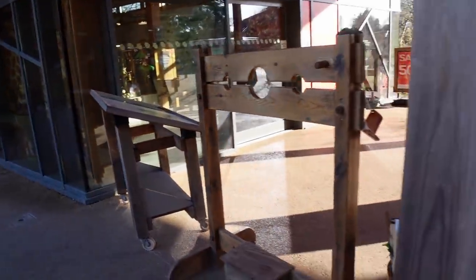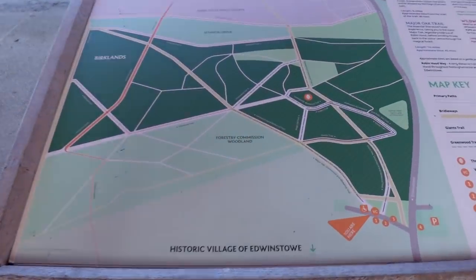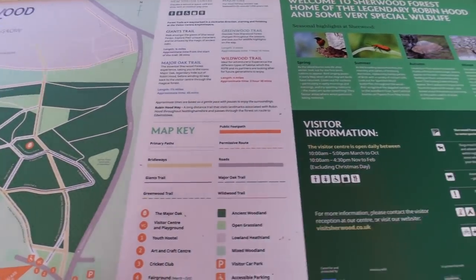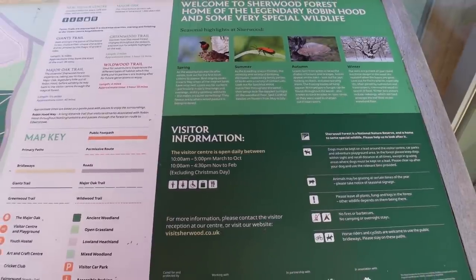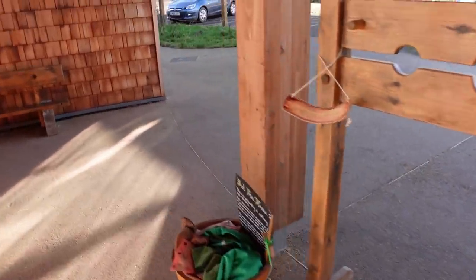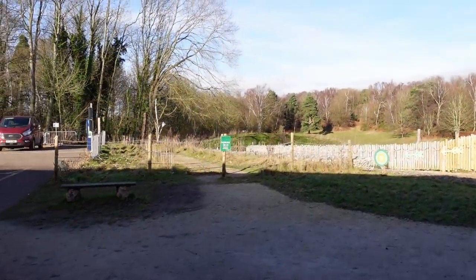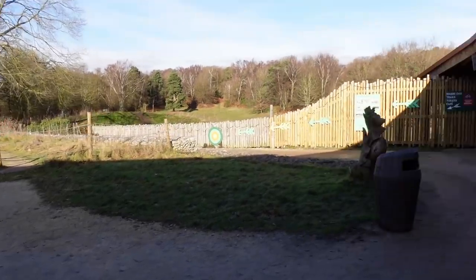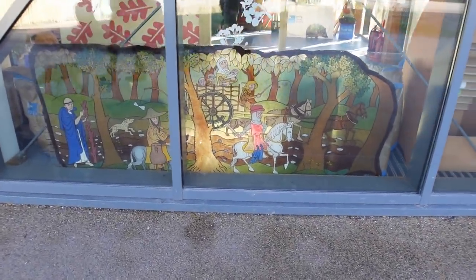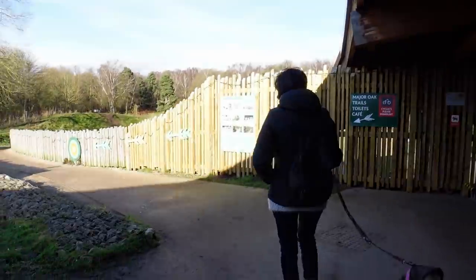So let's have a quick look at this map. It shows us roughly where we are. And some information. Let you freeze the screen to read that, and then we've seen a sign here for the Major Oak, so looks like there's a private footpath there. That's nice. Oh, that's lovely, isn't it? And lots of places to sit, and we're going to take the footpath.